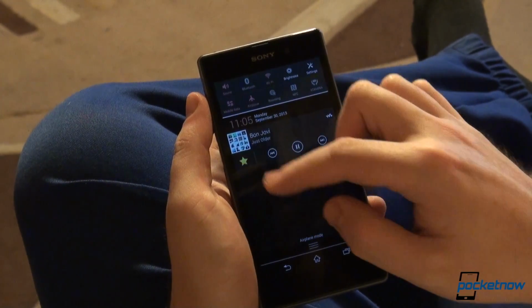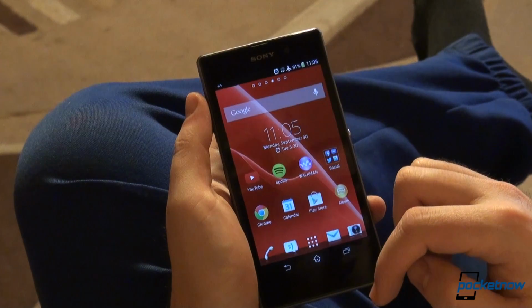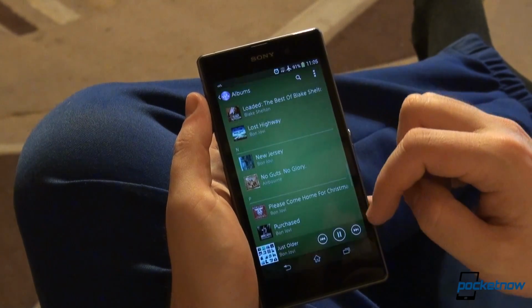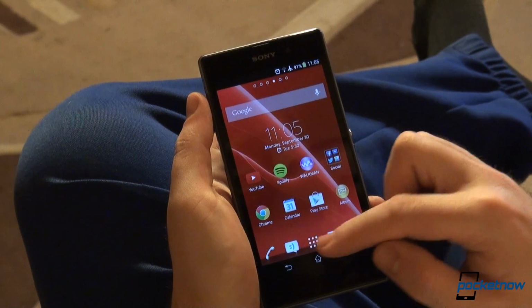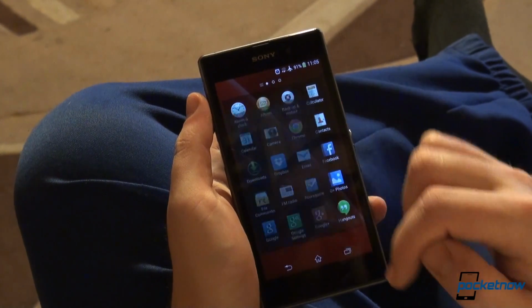Sony proudly claims the Z1 has the world's leading camera in a smartphone. Our findings are different. We are not saying that it's a bad shooter, we are just saying that you need to test it out for yourselves and don't take anyone's word for it. This is of course valid for every manufacturer.